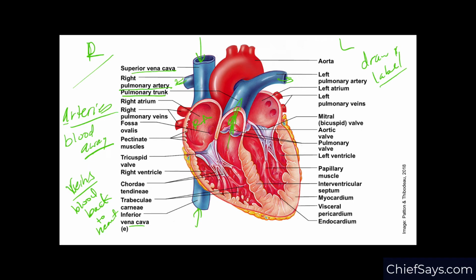The pulmonary trunk is the larger portion of the pulmonary artery before it bifurcates into the left and right arteries that go to the left and right lungs. We have our right atrium already labeled. So the right atrium is kind of in a picture like this, a little bit confusing. It's not actually as you might find it on a dissection, for example.